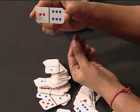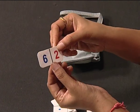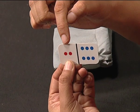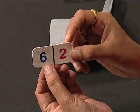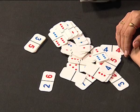Friends, the most important aspect about these cards is that at the back of these cards, an equal number of dots is shown as the numeral shown on the other side. Here 2, and on the other side there are 2 dots. Same way, at the back of number 6, we have 6 dots, which helps the children to use iconic symbols for making better sense of the numbers. That is why the name domino number card is given.